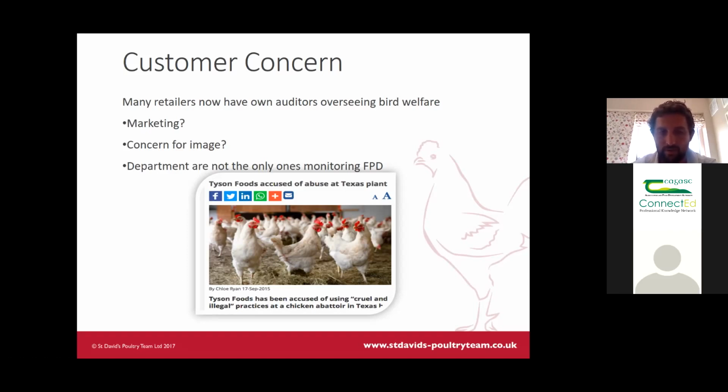They want to see regular reporting of the Podo levels from the factory. So the department are not the only ones monitoring Podo. The retailers are also looking for it. Is this a marketing thing, or are they just wanting not to be associated with negative press? Possibly a bit of both.